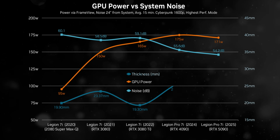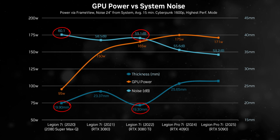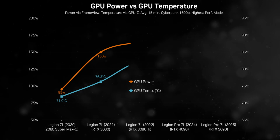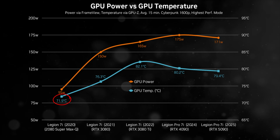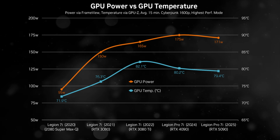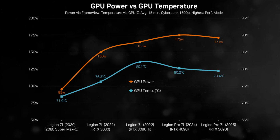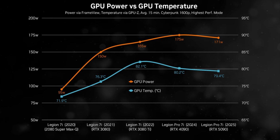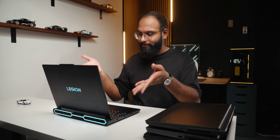Now, if we factor thickness into the equation, there's obviously a direct correlation between that and noise too, with the thinnest models also being the loudest. But that doesn't necessarily mean a thinner laptop will run hotter, because back in 2020, power and noise were sacrificed to get lower temperatures, while the 2022 model's RTX 3080 Ti pushed that vapor chamber heatsink to its limit. And now we're seeing Legion move towards more of a focus on noise and temperatures without cutting back on power. And unfortunately, that led to a move away from their groundbreaking thin designs towards a much more traditional look.